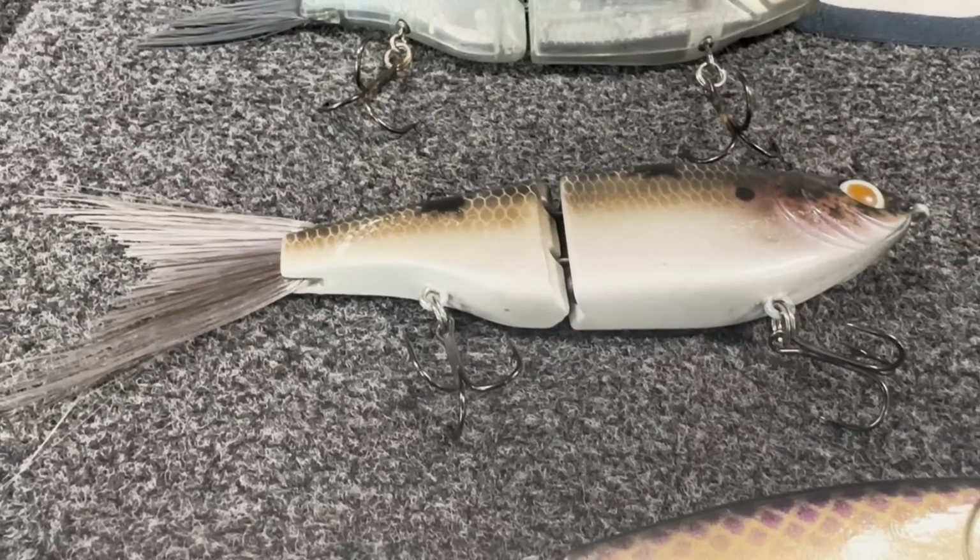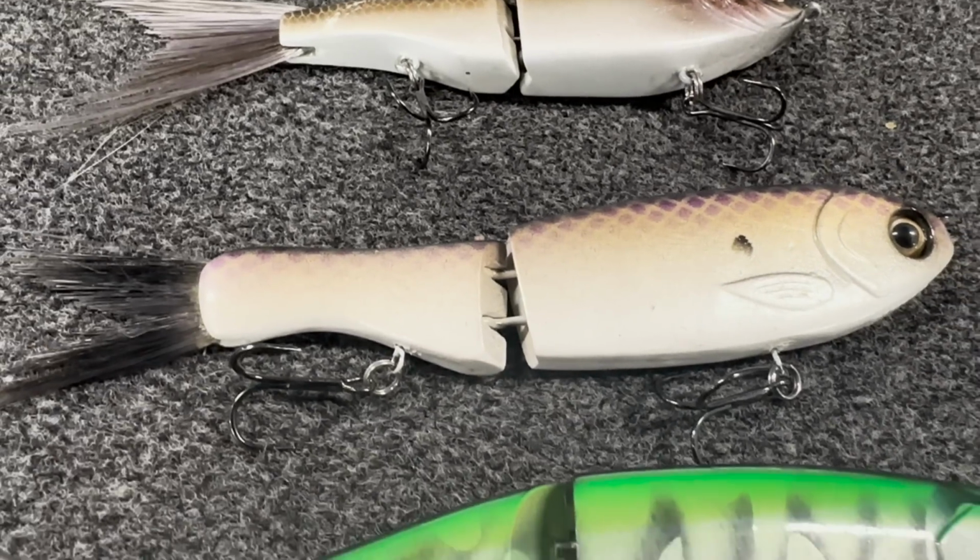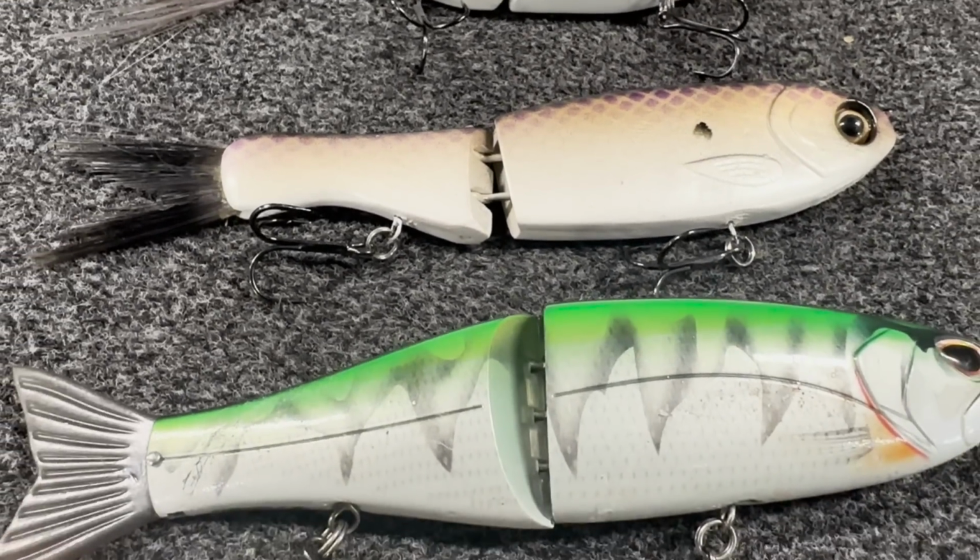My suggestion is just to pick up a couple and get really good at fishing a couple. One that's readily available is the KGB glide. This Spro KGB version is readily available. You can find it everywhere, and I will leave links down below for all these. And it's a good bait. I've caught a lot of fish on the gizzard shad color. I've also caught a lot of fish on the bone color.